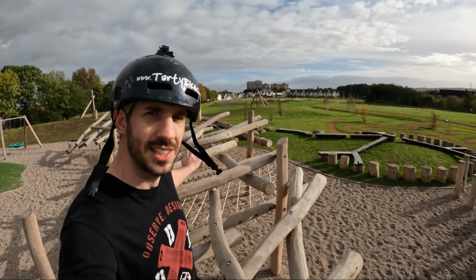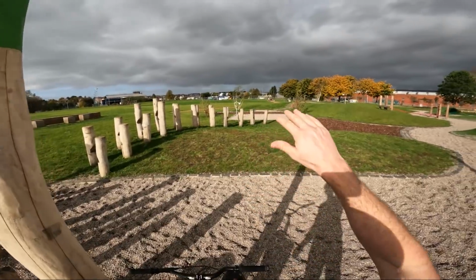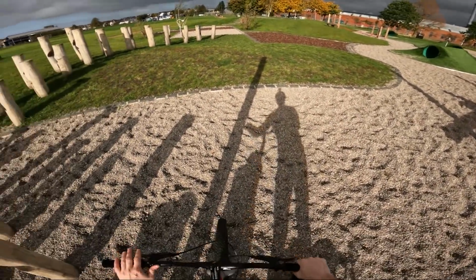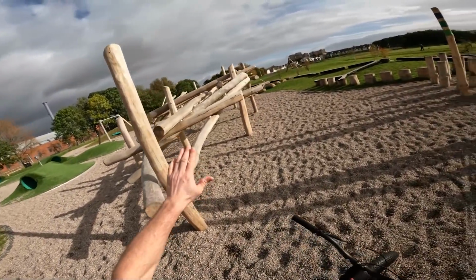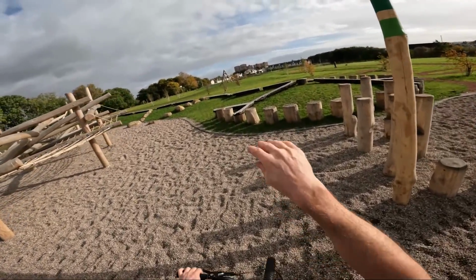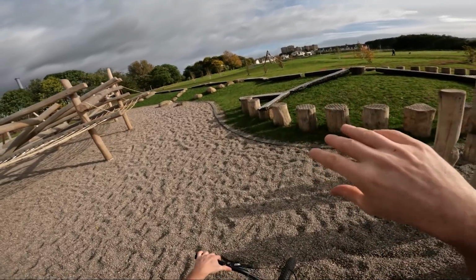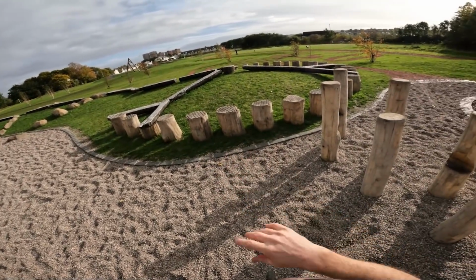I'm going to stick on this area behind me and some of the lower level stuff and see what I can do. I've got some pretty dark clouds rolling in. I hope this rain can hold off for just a little bit longer. Before I get onto the bigger stuff, I'm just going to warm up on the lower stuff. A little bit rusty at the minute. My legs have actually turned to jelly after riding the pump track. I'm feeling pretty unfit at the minute, so baby steps, start small.